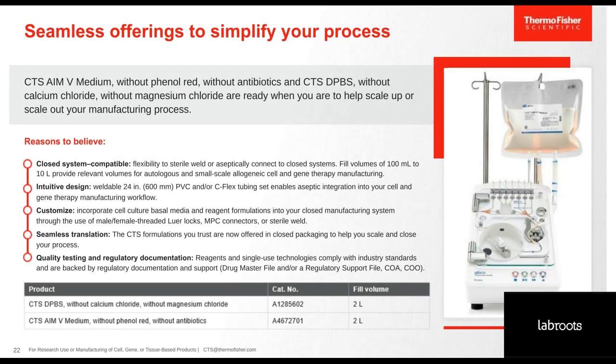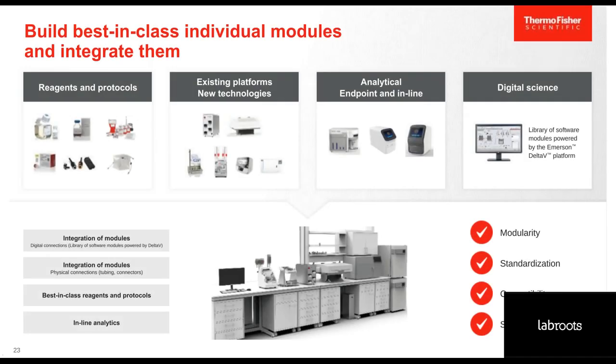So last but not least, I want to say that we are also developing products that will connect to the Rotea, just like these PBS and AIM5 in BPCs already. These tubings right here will connect to the Rotea C-Flex and PVC, because the Rotea's single-use kits are PVC. So we are constantly trying to make sure that the reagents you need will be connected to the Rotea, because ultimately what you want is a closed manufacturing process.